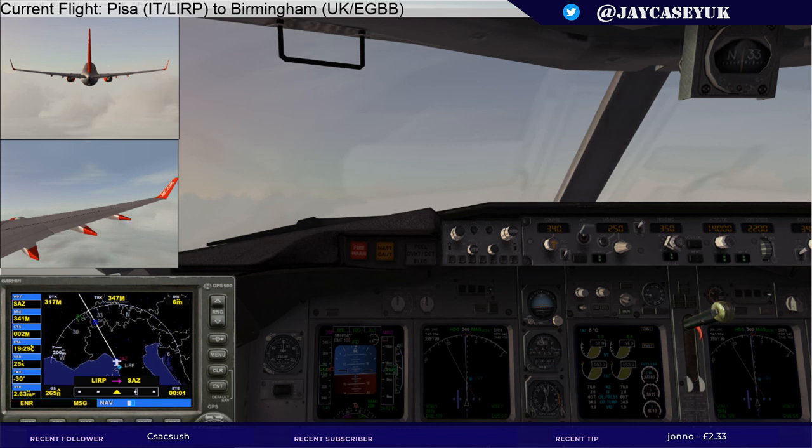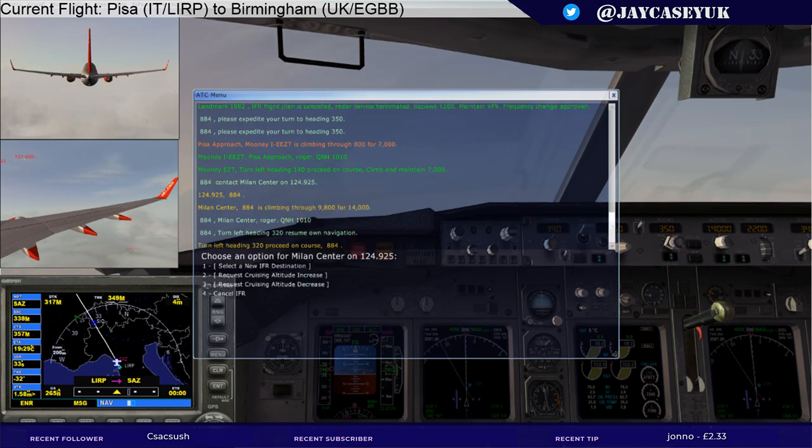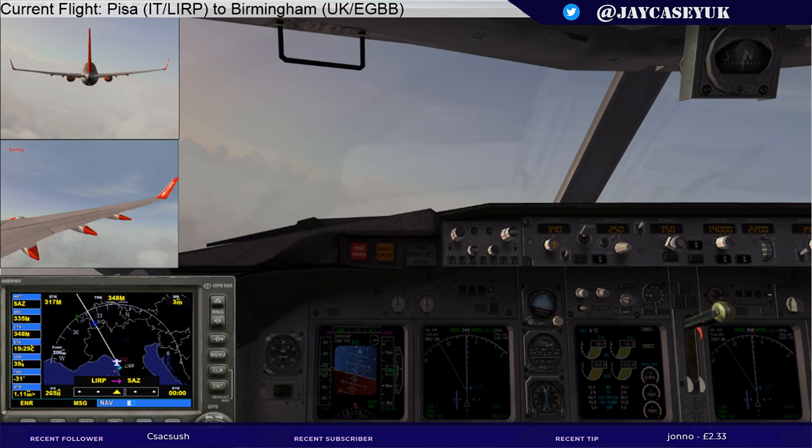I'll get a message now saying proceed on course, after we've been told about that A321 just ahead. Oh, and there's a 737 behind it as well. Couldn't write it, could you? Those two planes look awfully close, and they're about to go right over the top of us. So we'll turn and resume our own navigation now. Turn to the left.